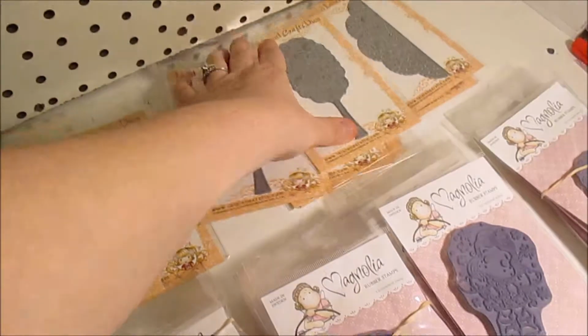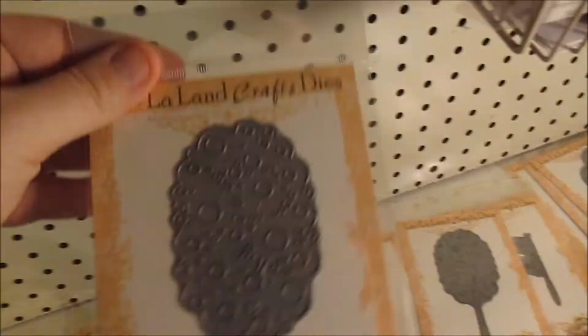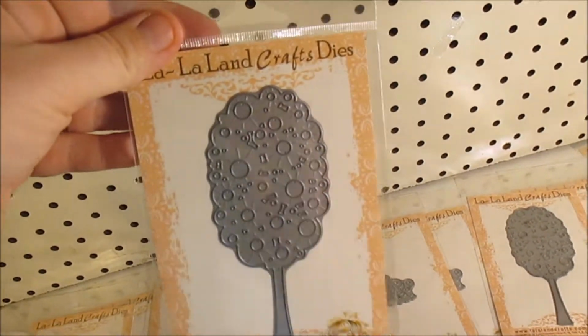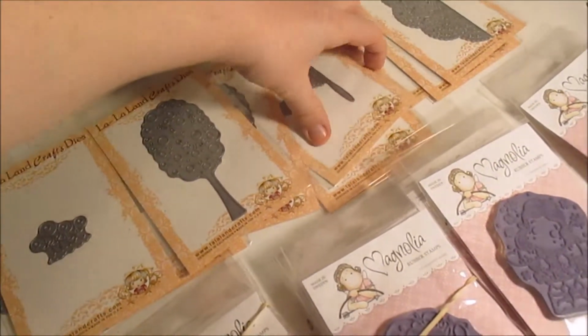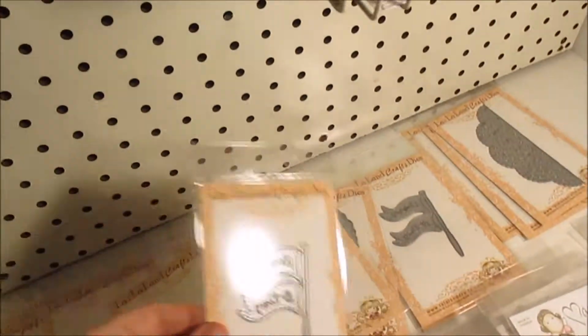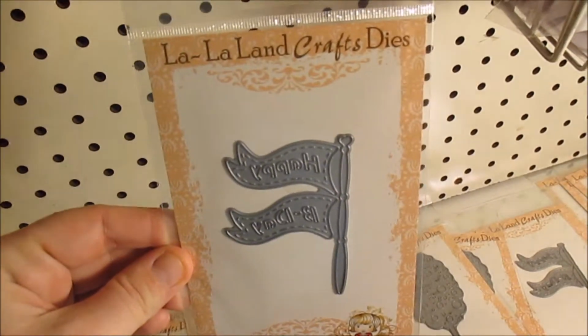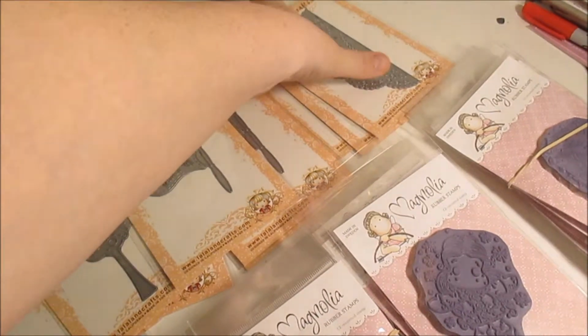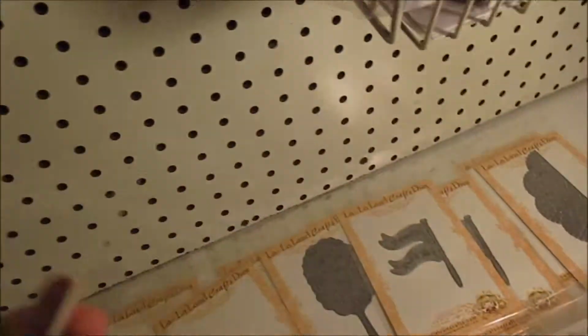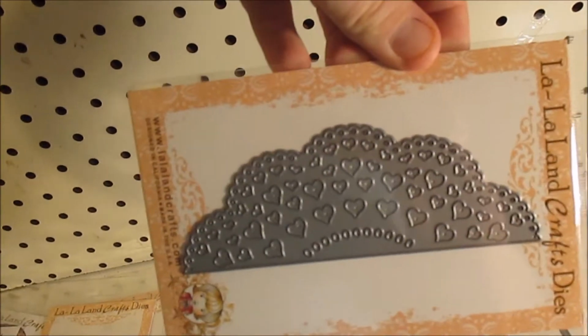And also the Whimsical Flower Tree. And we got a restock of the birthday banner flag. And also we got a new one. And this one's the heart doily border.